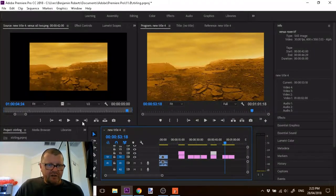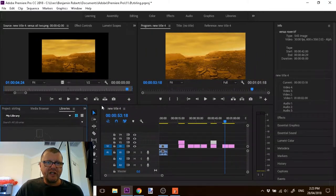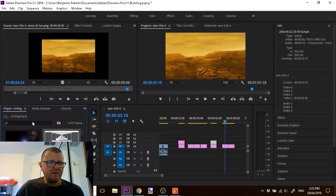I'm gonna squeeze old Robert. Premiere Pro has this really annoying way of changing its layout when I maximize the media browser. Oh my god, I thought I lost it all. And then I can't reset the layout.